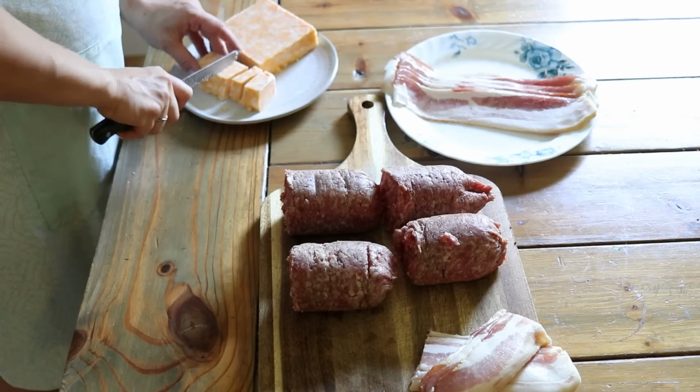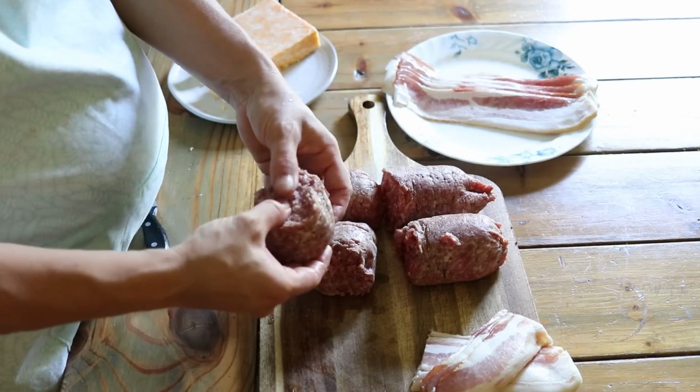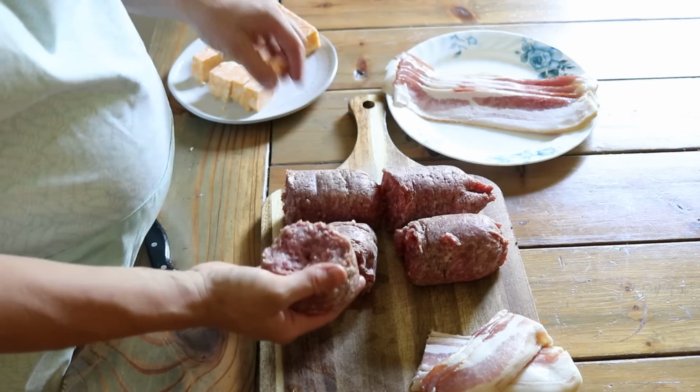So for this recipe, I am cutting up a big block of cheese and putting cheese inside of my burgers and wrapping them in bacon.